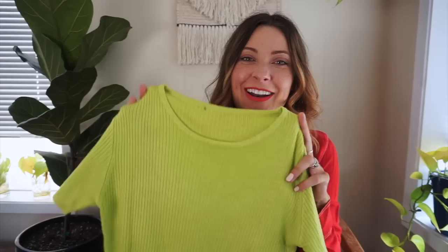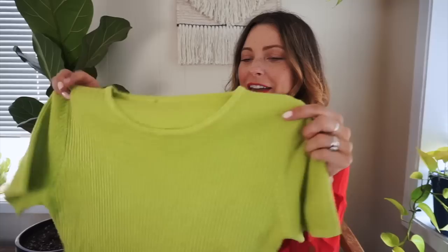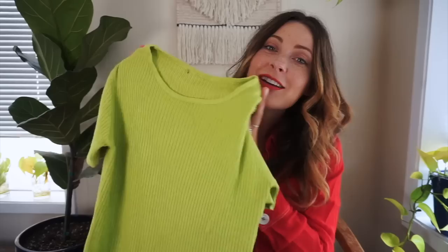I have definitely been wanting to get on the lime green trend lately, and I thought this little shirt was just like a cute little basic. I don't own a lot of tighter t-shirts. I thought this one would be nice to hug the curves, and I could pair it with skirts right now while I'm pregnant, and then once I'm not pregnant anymore, jeans and stuff like that.